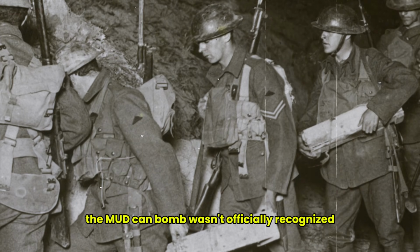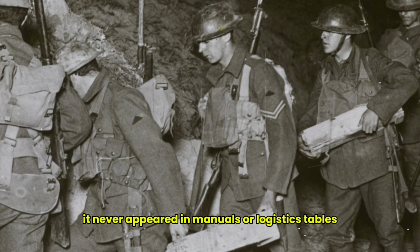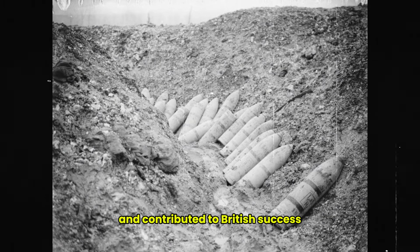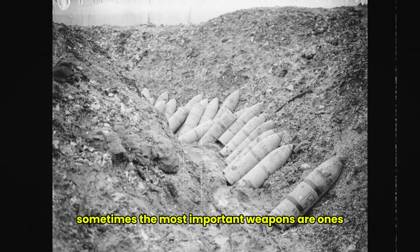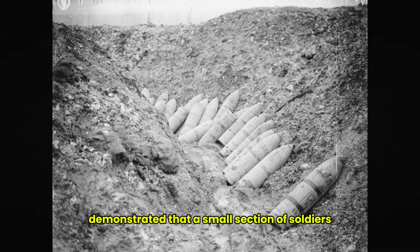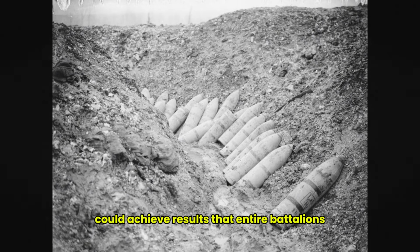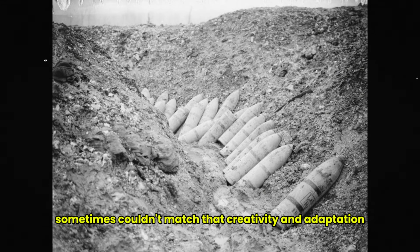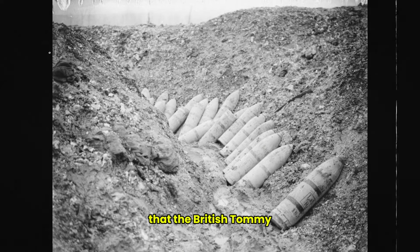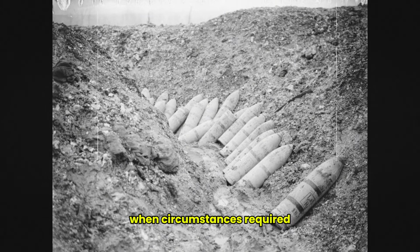The Mudkin bomb wasn't officially recognized as a proper weapon. It never appeared in manuals or logistics tables, but it killed more Germans than many official weapons and contributed to British success during the Somme offensive. Sometimes the most important weapons are ones that don't officially exist. Mills's 3 days of raiding demonstrated that a small section of soldiers with improvised weapons and innovative tactics could achieve results that entire battalions sometimes couldn't match. That creativity and adaptation mattered more than resources. That the British Tommy, supposedly unimaginative and rigid, was actually innovative and adaptable when circumstances required.